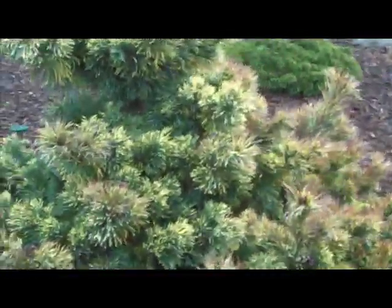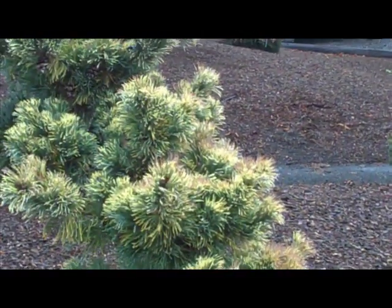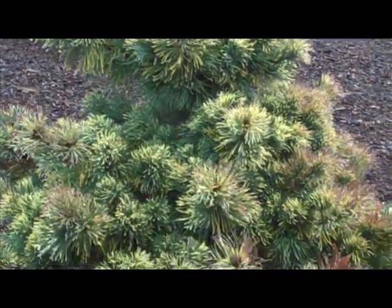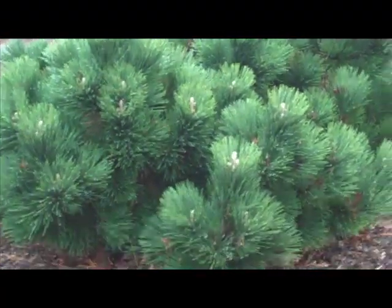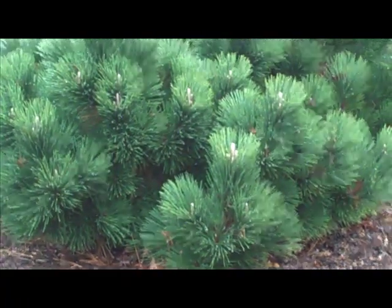Pinus parviflora, Goldilocks. Now, it was 109 here at the nursery, so there's a little bit of sunburn on it. So a little afternoon shade would be perfect for this one. But I think it looks like there's gold dust thrown on it. It is very neat. Real alpine, organic look. Pretty cool. And look, the candles are just starting to come out. They'll get about 6 inches long, bright silver.